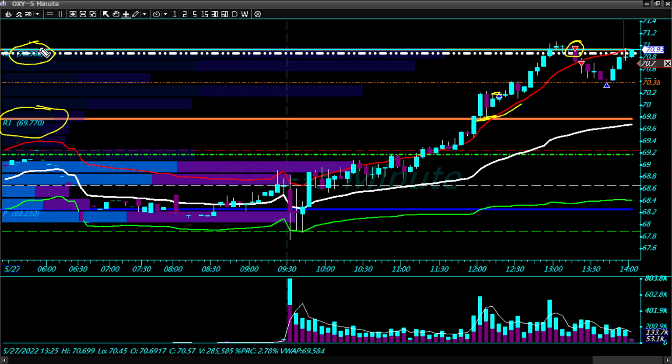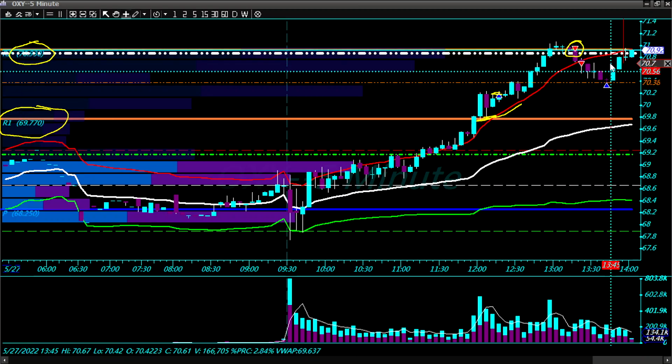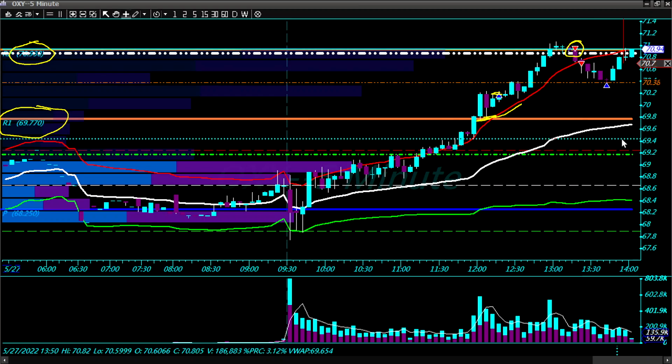Yeah, no, actually not 78, it's 70, my bad. Sometimes these lines get blocked up by the falling point of control over here. So my apologies. The first 75% was at 70.93, somewhere around there. And then I covered all at the break of upper VWAP at 70.65.